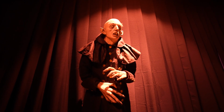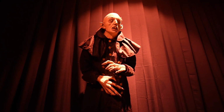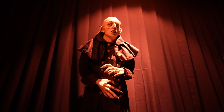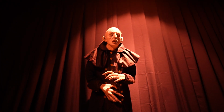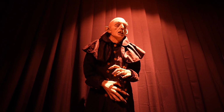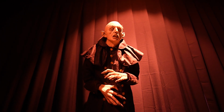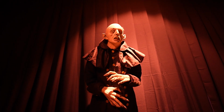Nosferatu, the shadow that never dies. Emerging from the silent shadows of 1922, Nosferatu redefined terror with his gaunt, bat-like features and haunting presence. The vampire born from the imagination of German expressionism defied death, laws, and expectations, becoming a monstrous icon that transcends time. Step into the world of darkness where horror is silent but still never dies. The creeping dead of Nosferatu waits to claim another victim.